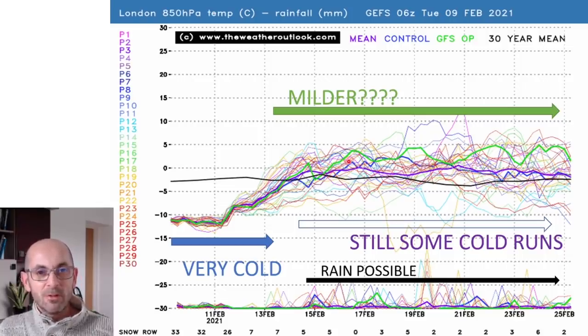And when that happens, there's always a good deal of uncertainty. When you see a sort of flip from one solution to another, it highlights things are very uncertain and they could easily tip back in the other direction in subsequent model updates. Just to continue a little bit with this, taking that caveat into account, it shows an increase in risk of rain from about 15th of February onwards.